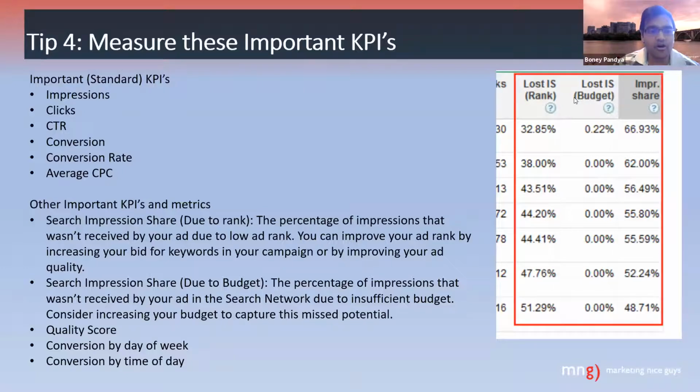The ones that I want to talk about are the lesser known ones that people ignore but have a lot of value. So the two that I normally recommend people look at are the search impression share due to rank and due to budget. The reason these two metrics are important is because they help you answer the question: is my ad good enough? Or the second question: am I spending a good amount of money that I should be spending? Should I spend more? Should I spend less? And these two metrics will answer that question.